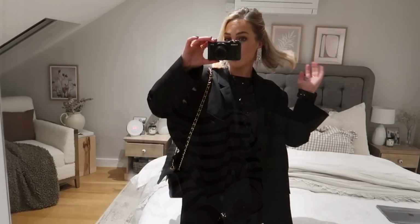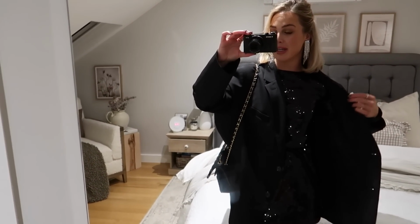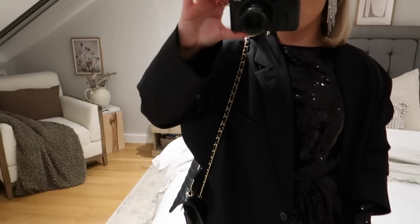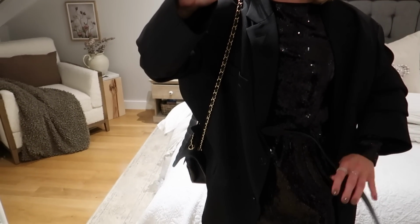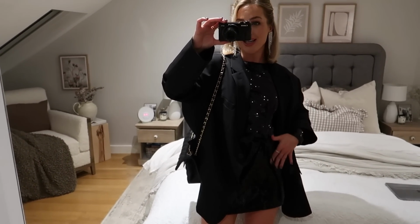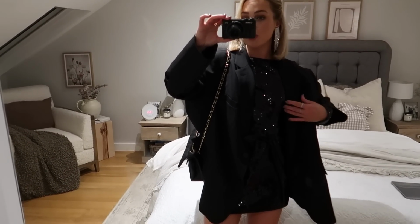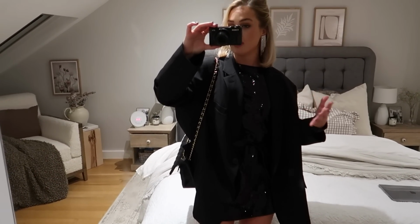Okay, so quickly, before I leave, obviously it is a Me and Em event, so I'm wearing a Me and Em dress, but it was a little bit long, so I've just pulled it in at the waist with my Isabel Marant belt, just tucked it over. So all the glitz and glam with the black sequins, and then I put my Frankie Shop blazer over the top, just because I wanted it a little bit oversized.